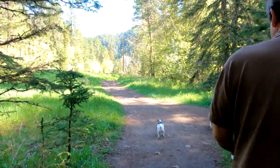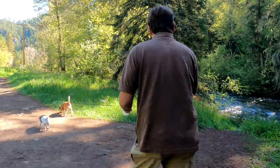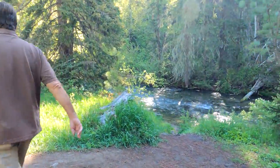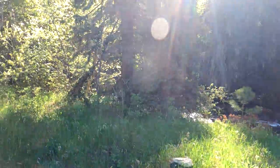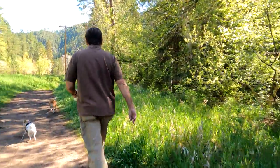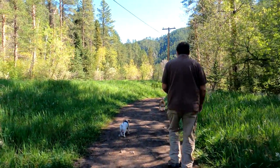Well, we think we found the trail. But I read that there are several stream crossings on this trail, and there's no way we're gonna be crossing that stream. We think we're gonna head back when we're done with this last trail.